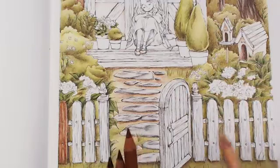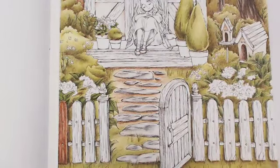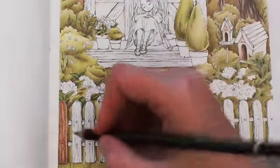Okay, that's a little better. Yeah, I'm taking out the Coco. Coco's not doing it for me.